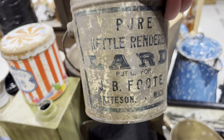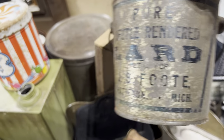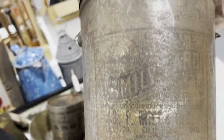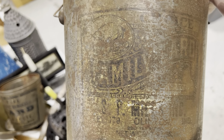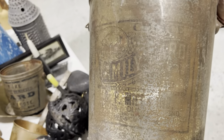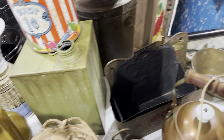I like the age of this. I mean, we're trying to match this as us crafters. And then this one says something also. This one's a little bit harder, but I think if I spray it with that rust product that I use, it'll bring out those letterings a little bit. The one that preserves the rust, but it'll richen that lettering up.